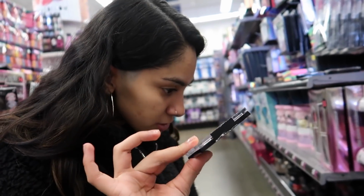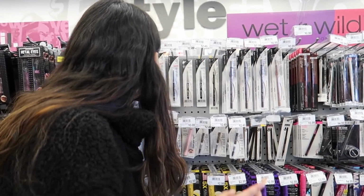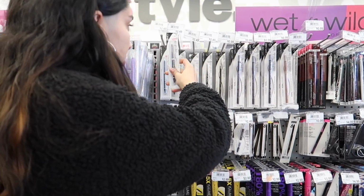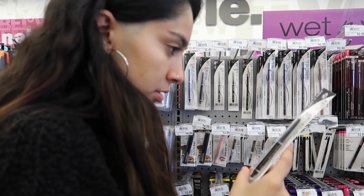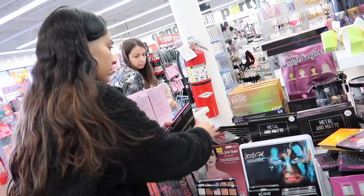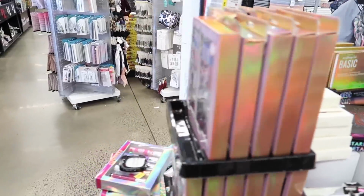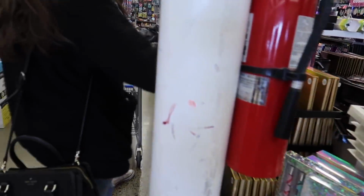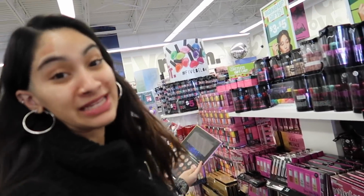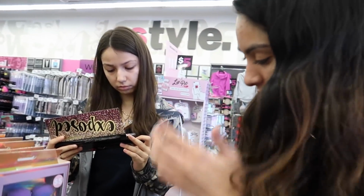Found a highlighting palette. I mean, a highlighter. This is an eyeliner. Can we use it? Basic. I'm a basic bitch. Oh look, here's the gel. Shit. Yo, I'm gonna have dark ass brows. Sorry. Take this one.